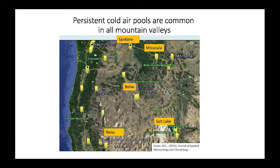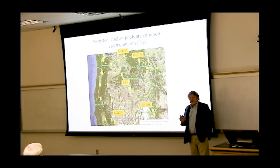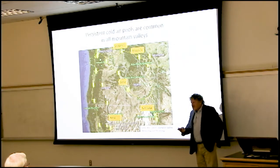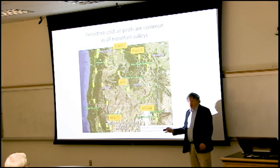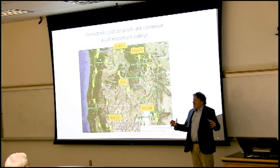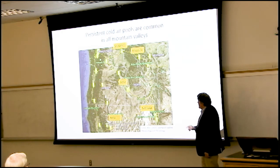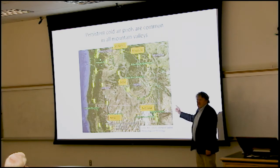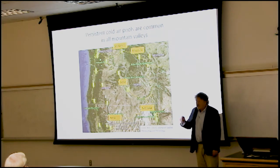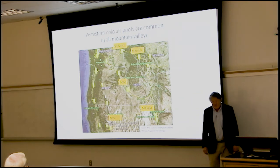This is a map of the western U.S., the cold air pools. Reno, Boise, Missoula, Spokane, all of these places are mountain valleys that have persistent cold air pools. We call them inversions, but it's better to say persistent because we get an inversion every night. It's the persistence of them that's really a problem. You would think EPA, federal agencies would be putting a lot of money into studying this problem because it is so prevalent over so many places. It isn't just a Utah problem.